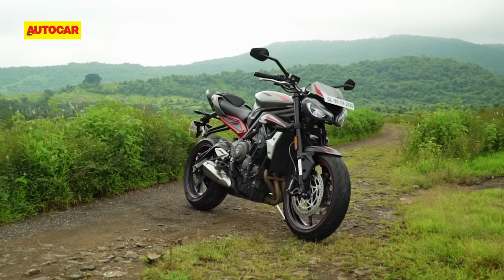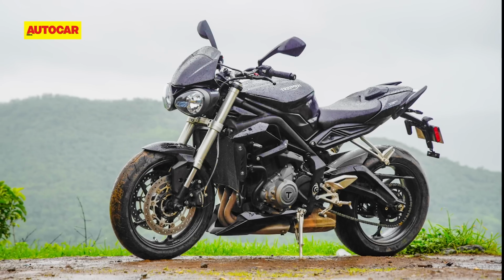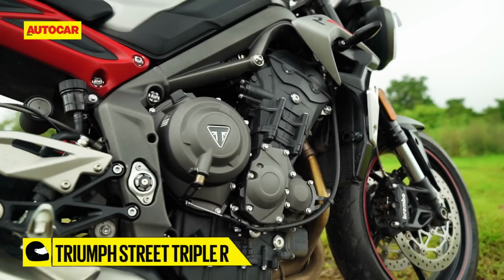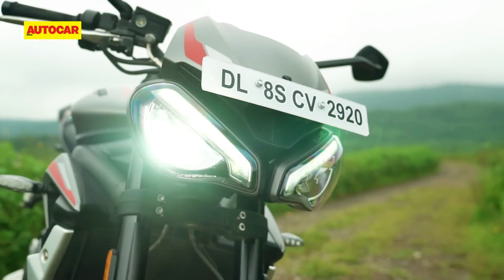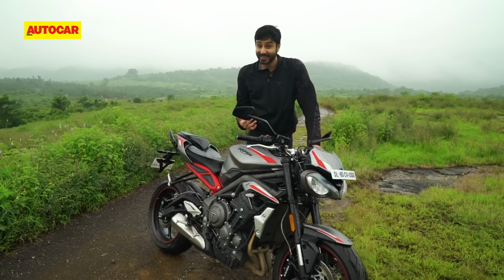The new Street Triple R replaces the Street Triple S in India as the entry-level model in the Street Triple lineup, and it really is better in almost every way. It's got a more powerful engine, better suspension, sharper brakes, and a new LED headlamp, as well as a bi-directional quick shifter. That's a whole lot of changes, right?